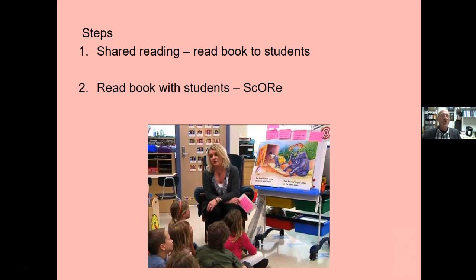Step 1, share a book with students. Read to students. Point to the words, so they should be able to see the words as you are reading. With older students, and you could do this with struggling readers, grade 3 to 6, you could put words on the screen. Point to the words. Short piece of text, and there's lots of good short text articles that you can use.